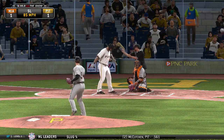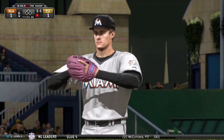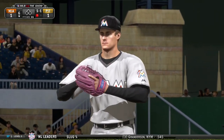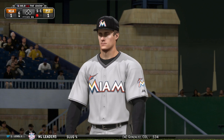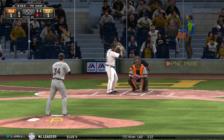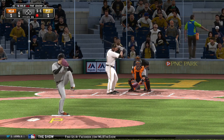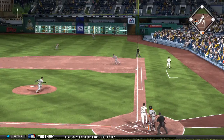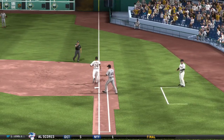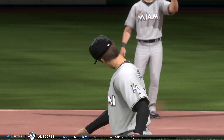And he looks at a slider in there, 1-1. And if he's getting tired, it's not showing in his slider. That pitch is still as tight as it was in the second inning. Not surprisingly here, this is on the ground to the right side. Over to first is Jones as he'll step on the bag to record the putout.